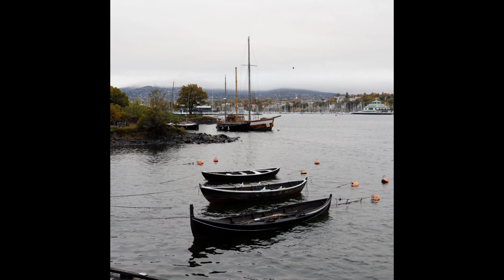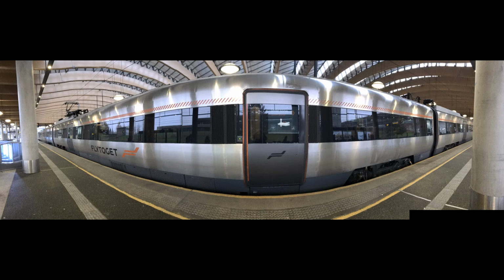This is just another harbor front shot. And if you want to get to the airport from downtown Oslo, you get on one of these bullet trains and you go shooting out across the countryside, go under the city for a few miles. They have a tunnel. And then you go above ground for several more miles until you get to the airport.